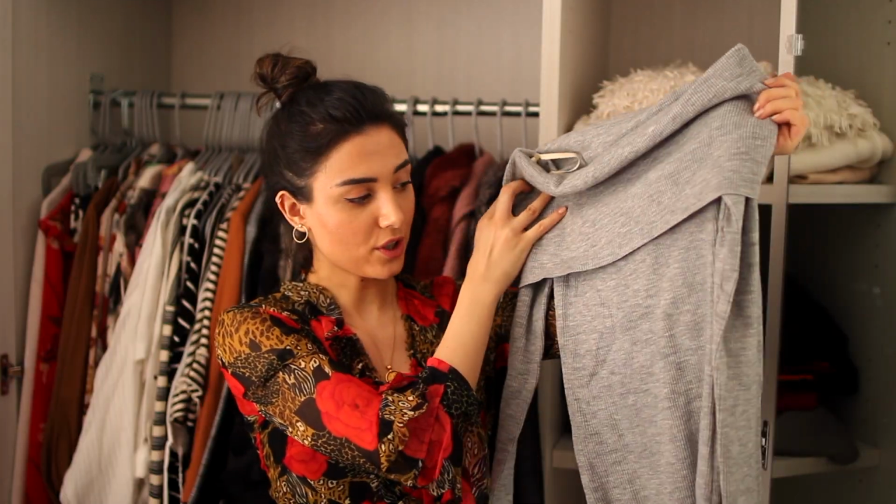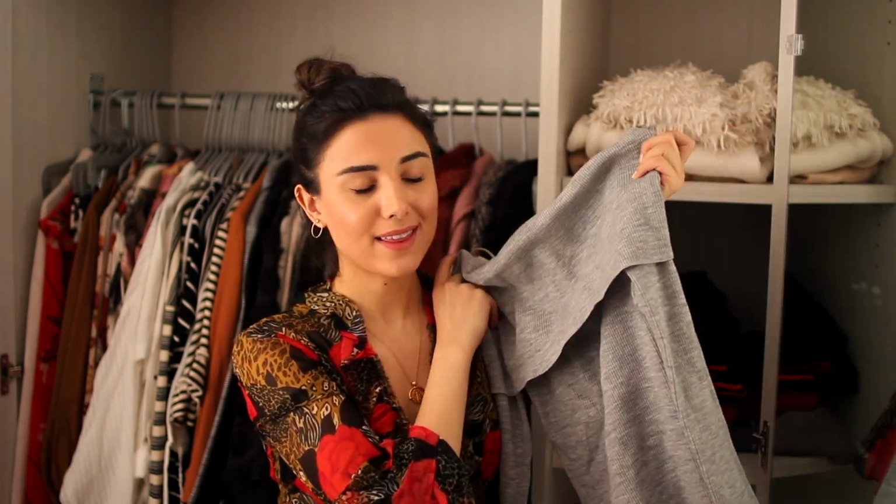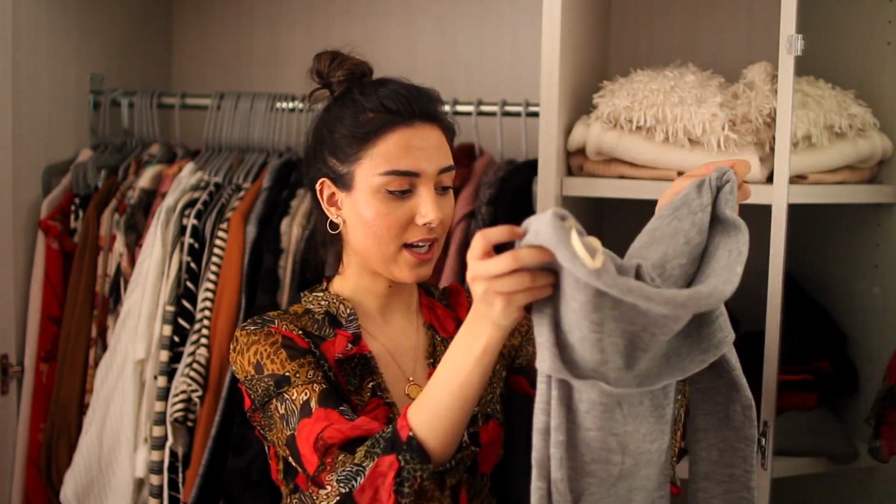Here's an off-the-shoulder gray sweater that I wore once. I love gray and I think it's really pretty. I just never wear it. I never wear it, so I'm gonna get rid of this one. Thank you for all you've done for me. It's so weird, but saying thank you to the clothes actually makes it easier to part ways with it. I've never done that before, and it does make it easier to be like, you know what, I don't need you. It's fine. That's really interesting how that works.